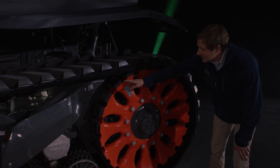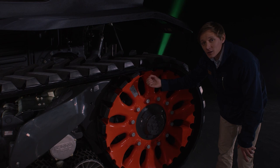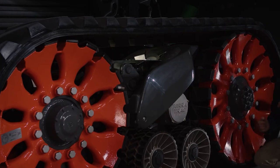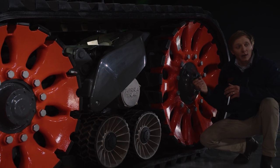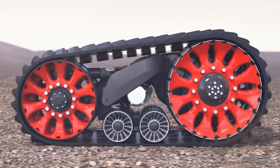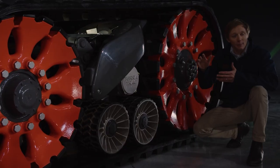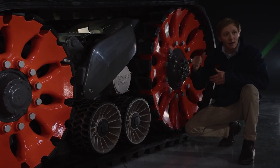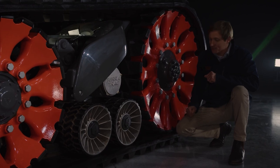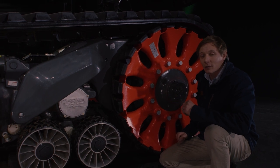You can notice here the design of the drive wheel. This has been designed to be self-cleaning and to reduce heat buildup within the track unit itself. As we've said before, the TERRA TRAC unit is a fully suspended track unit. Therefore, we have 120 mil of travel within the suspension unit. And we also have the ability to adjust that manually from the cab. This gives us the added benefit of being able to adjust our drawbar height to attach to any implements we want to attach to. To maintain ground contact, we have TRAC articulation, plus 8mm to negative 15mm, to ensure the TRAC is always in contact with the ground.